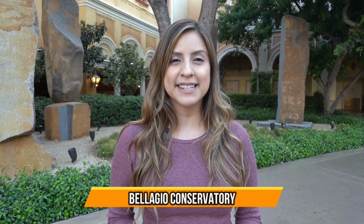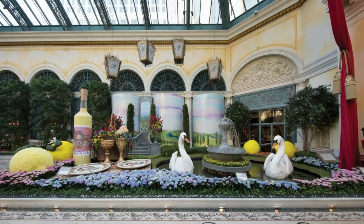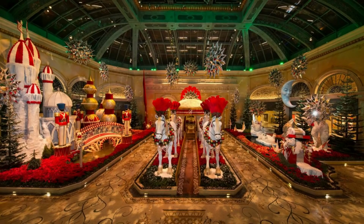The Bellagio Conservatory is a must-see every time you come to Las Vegas, and I say that because this changes 5 times a year. It starts off with the Chinese New Year, and then it continues on to the spring, summer, fall, and winter display. So it's going to be something different each time you come, unless you're here every other weekend.